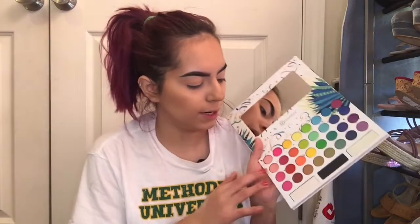Okay, anyways, hey guys, so I'm gonna go ahead and create a look real quick. It's gonna be really easy, really quick, obviously. So I'm gonna go ahead and grab these pinks and the reds, and I'm gonna put it in my crease. So first I'm gonna just prime my eyelid, like always, using the Maybelline concealer. Oh my god, I'm running out.